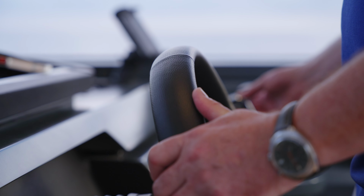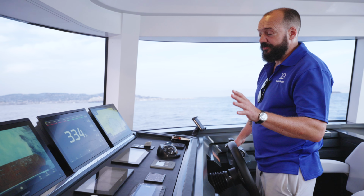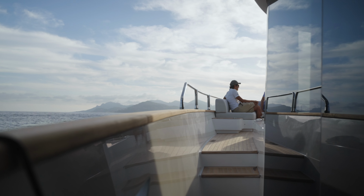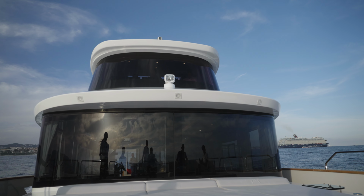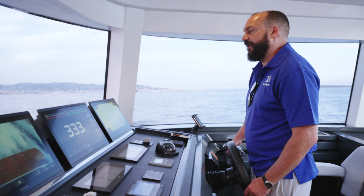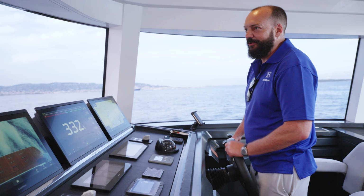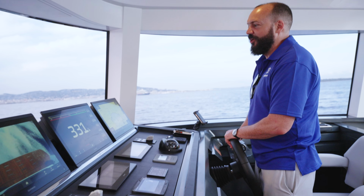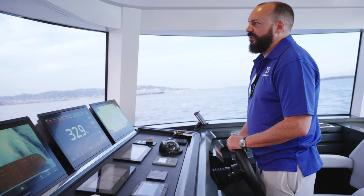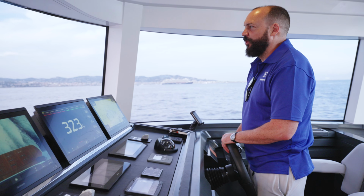So this is the kind of speed you're going to be doing on a long passage, very efficient. What are we burning here? We're burning around about 80 litres an hour on each engine. Yeah, 12 knots is a good eco speed. Now we'll take the revs up. So now we are just coming up to around 1500 RPM, and there's a nice bit of synergy here. We're at 1500 RPM and 15 knots, and we're up to around 130, 140 litres an hour. And we're just going to go around to port.